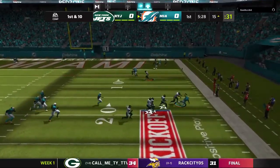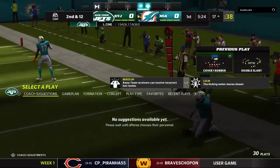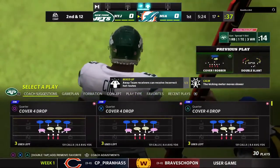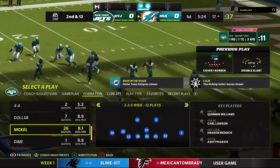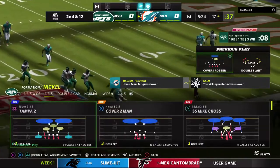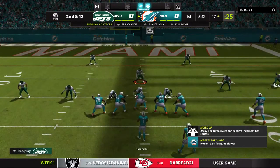They line him up in the field. And he will go down outside of the pocket for a sack. Tried to get away, but could not. It was the safety blitz that ultimately did the job, and they're going to credit him with a sack. Behind the chain, second and 12.